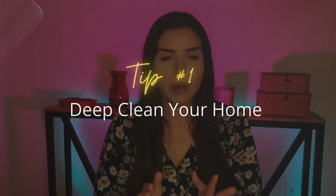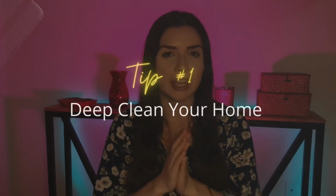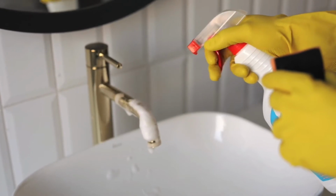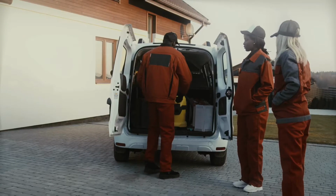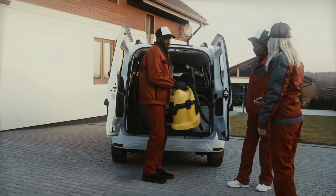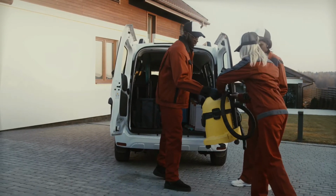So let's talk what to do when you want to sell your home. The very first thing you should do before you list your home, if you are looking to sell, is do a deep clean. Nobody wants to walk through your home feeling like it's dirty and dingy, so that means every surface needs a deep scrub, and that means your carpets and your rugs should either be professionally cleaned or you should have them cleaned with a nice carpet cleaner.